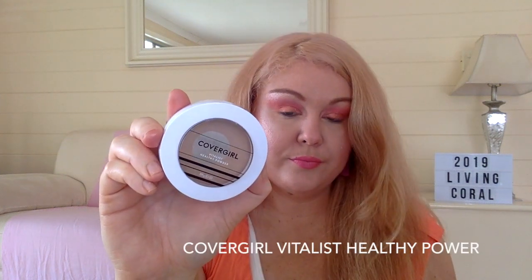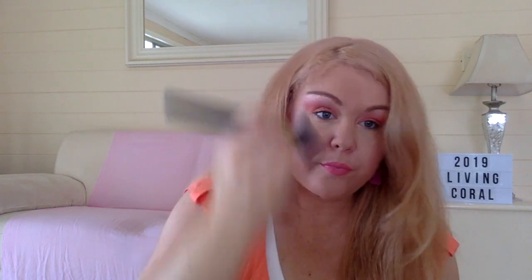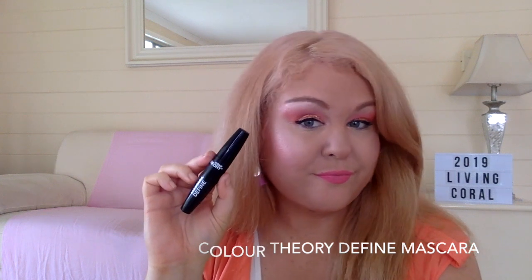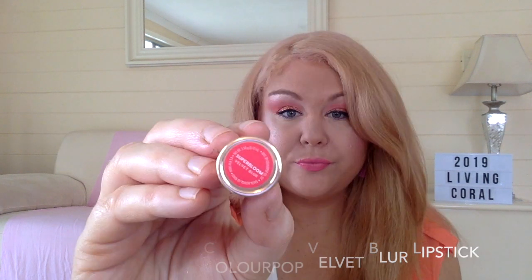I love using this CoverGirl pressed powder to set my foundation using a large flat kabuki brush. And don't forget to blend your powder down your neck. I applied my black liquid eyeliner from BYS, then I finished my eye look with the Colour Theory Define Mascara in black. Next I applied the Colourpop Velvet Blur lipstick in the shade Super Bloom.